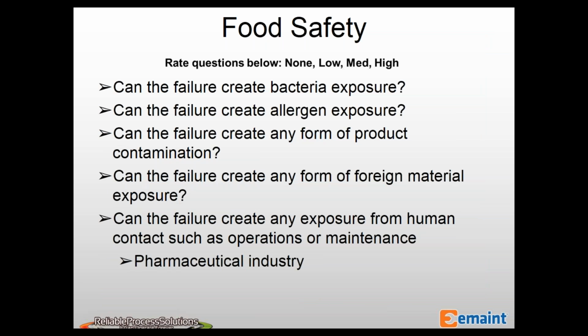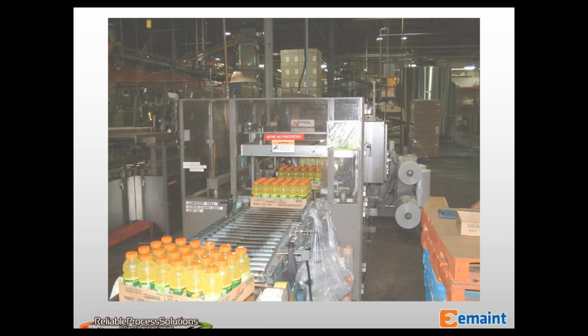Food safety, again, can you create some type of a pathogen or bacteria exposure? What about allergens? What about contamination, foreign material? All of those food safety considerations need to enter into your asset criticality. Now, how do I get the answers to these questions? You get them from the experts, from your quality experts, from your food safety experts. And don't neglect your sales group or your marketing group. They're the people who are hearing what the customer has to say, and they're the people who are getting the feedback from the customers that many people on the operating floor may not even be aware of.